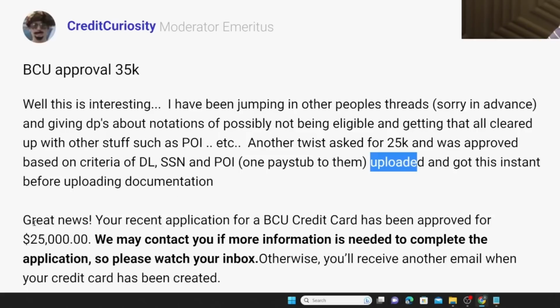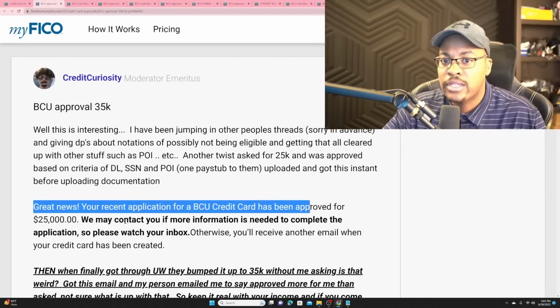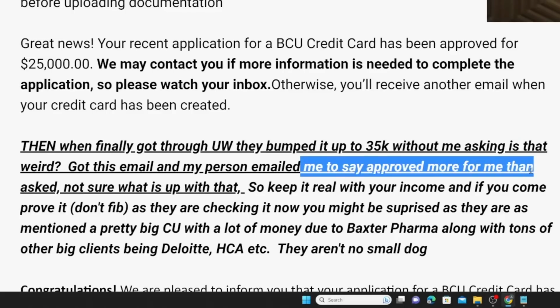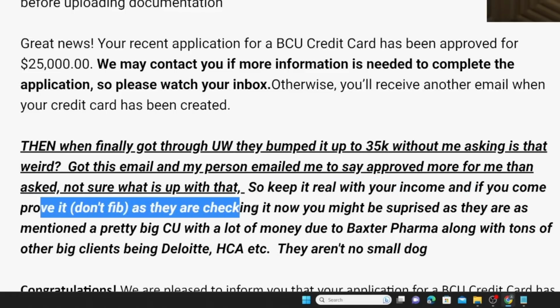Well, that's pretty interesting. So it says, great news, your recent application for BCU credit card has been approved for $25,000. And then it says, finally got through underwriting. They bumped it up to 35K without me asking. Is that weird? Got this email and my person emailed me to say they approved me for more than asked. Not sure what is up with that. So keep it real with your income, and if you can prove it, as they are checking it now.